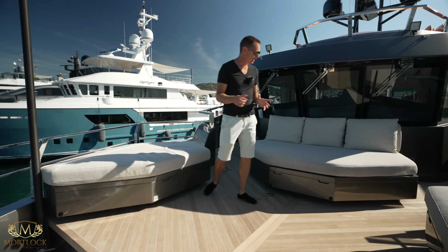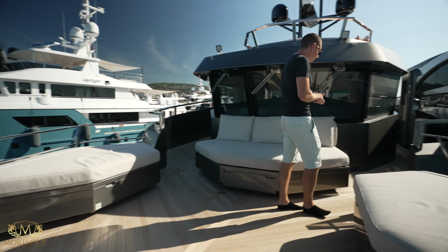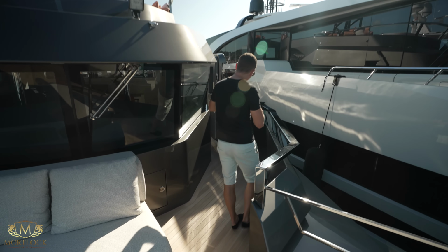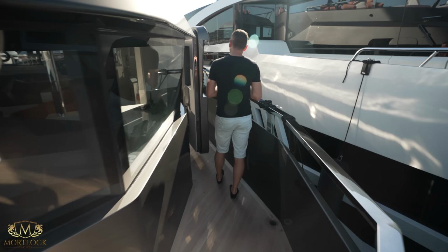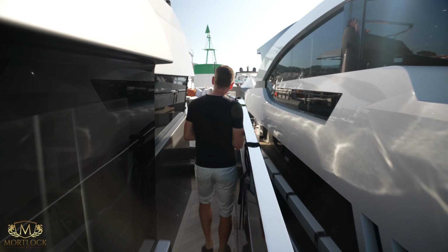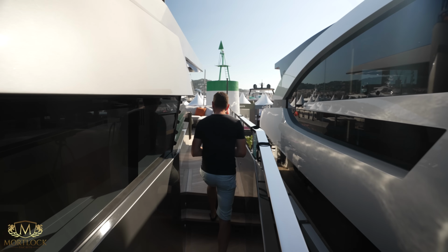So we'll continue now, making our way down the port side and making our way up. Again, you'll see how on this boat there's all different levels, which I actually quite like. It's quite quirky and that New York loft feeling.